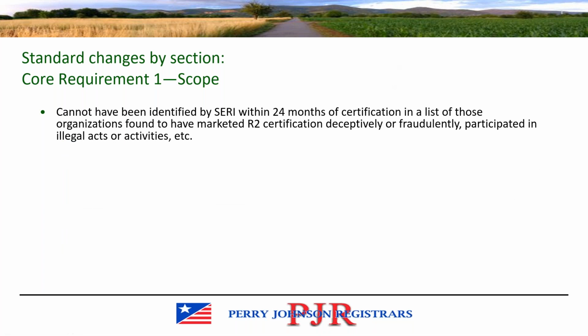Certification to R2V3 cannot be granted to any organization that has been identified by CIRI within the last 2 years to have marketed their R2 certification deceptively or fraudulently, participated in illegal acts or activities, etc. So there are going to be some ramifications like this if CIRI has been made aware of these types of issues with a client pursuing certification, and that will prevent certification from being issued.